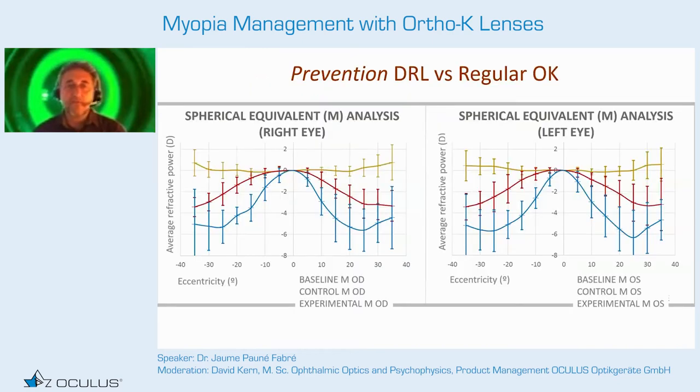Here are the results of our study comparing peripheral refraction. You have the baseline peripheral refraction for the eyes, and then, in red, the regular Ortho-K lens, and in blue, this new design, for the same amount of correction in the center. So we change the shape of the peripheral refraction. We move the image shell in front. We increase the spherical aberration, and we have an internal result that shows us the result is really, really nice.